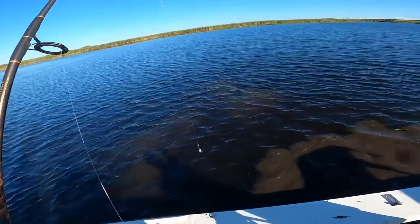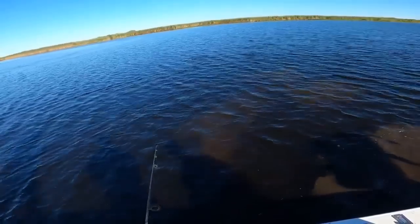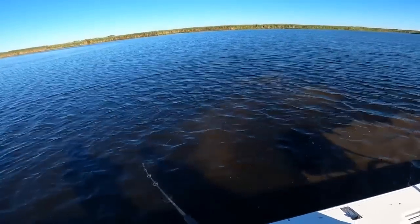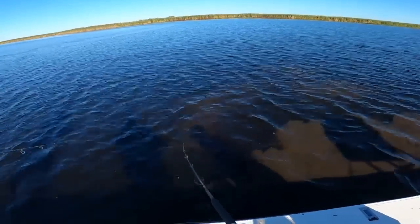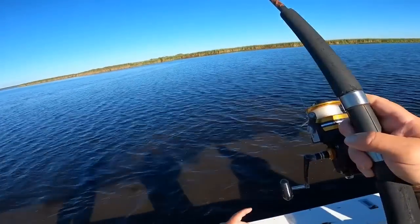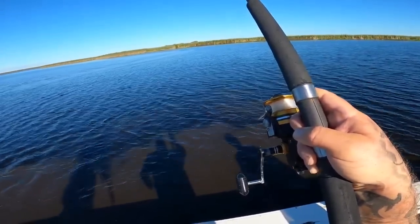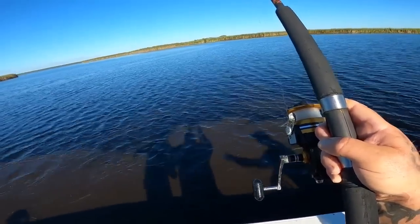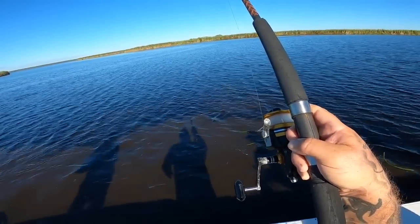Adam, look right there. One of y'all are going to be on him. One of you guys should, but I don't know what size it is. Got him. All right, I got him. He's right there. He's just sitting there. Want to big hook him? Yeah, Adam, put the big hook on him. We'll see what he is. Here's your rod. Got it. Yeah, he's just sitting there.